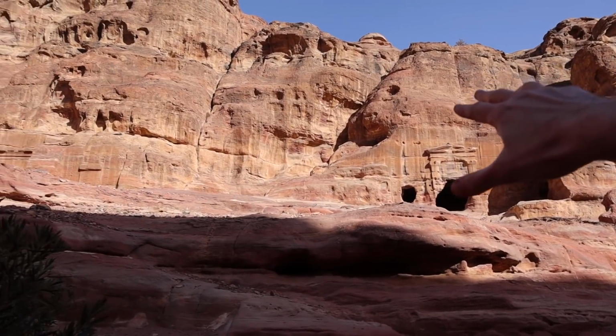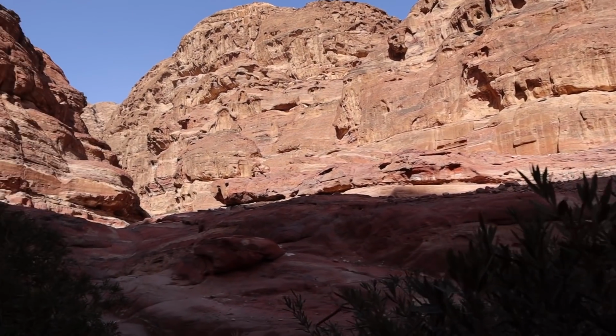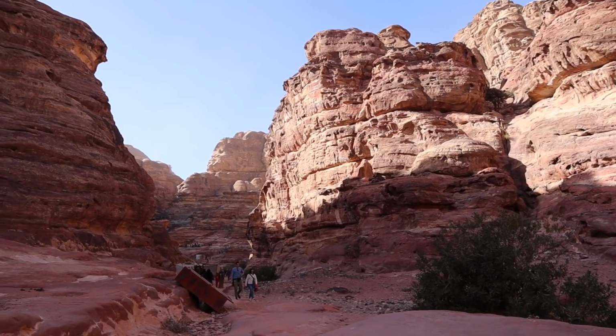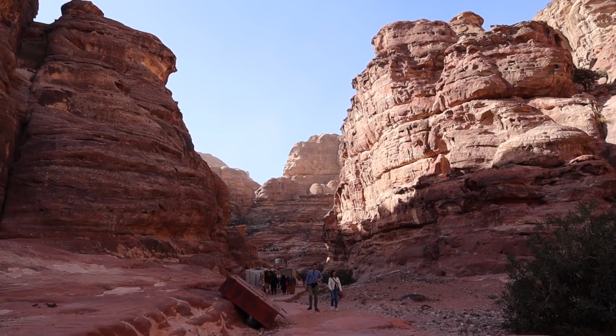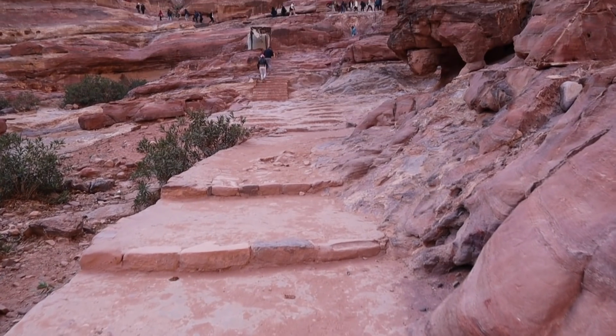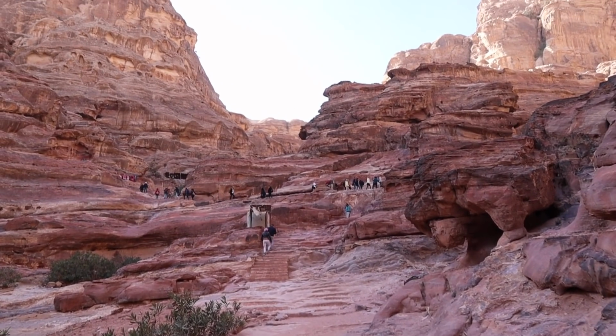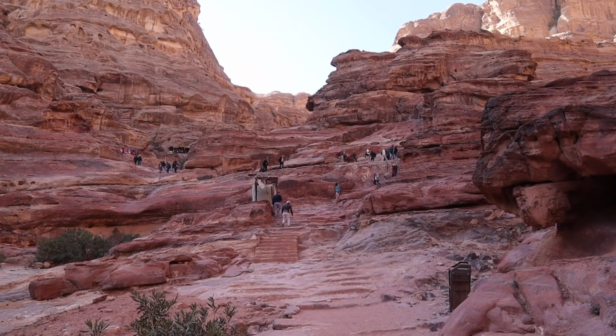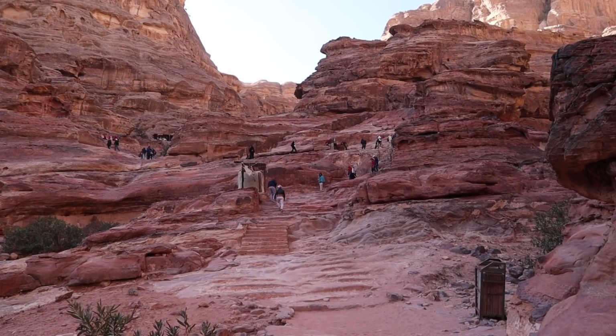You can see more tombs as you walk along the trail, and more impressive rocks and cliffs. This is the mid-afternoon reality of Petra. Quite a few people ahead, although I'm sure it's not as many as normal.